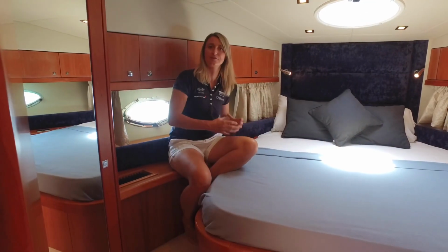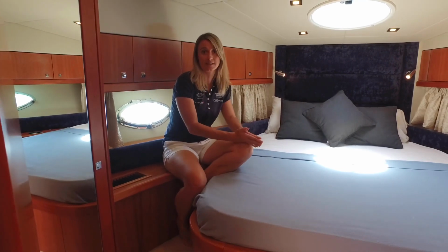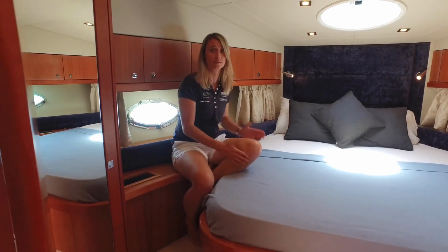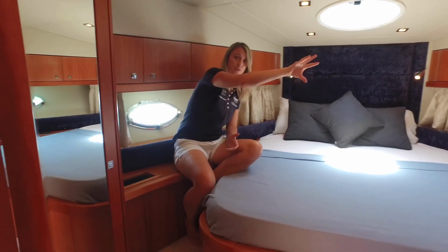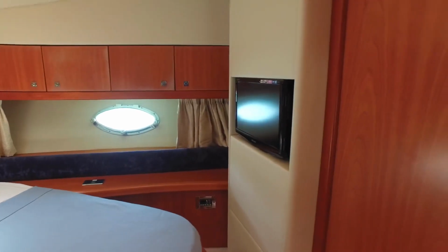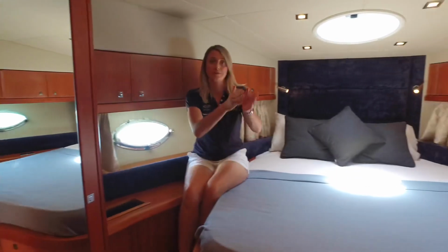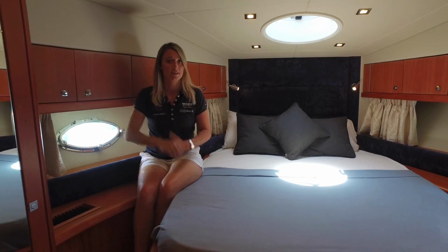At the forward section of the lower accommodation area we come to the first of 3 cabins, and now we are in the VIP guest cabin. This features an island double bed, which is really spacious and very long as well, so you're going to fit 2 adults in here more than comfortably. There's a Sharp TV fitted onto the wall just in front of us here. You've got storage built in right the way along the port and starboard sides of this boat, as well as underneath the bed. You've also got a large hanging locker, which is mirror fronted as well, and the ensuite, which is directly ahead of us, and the ensuite to this particular head is a Jack and Jill door, so that serves the second cabin as well.